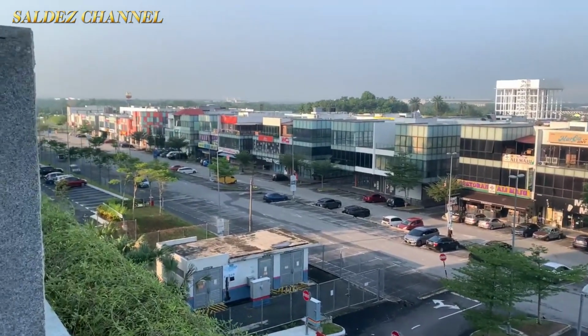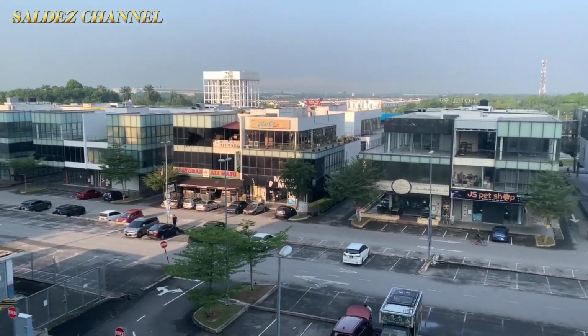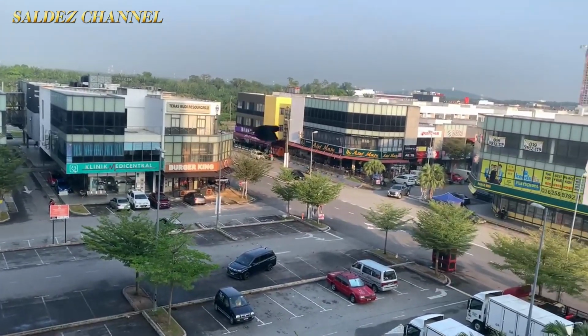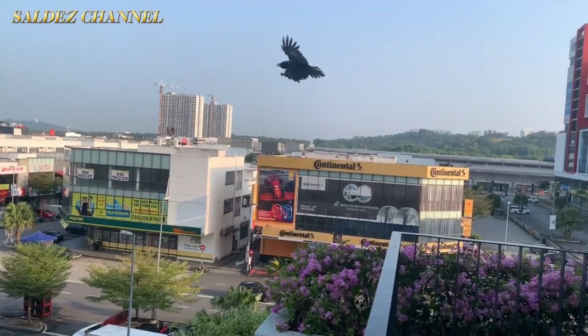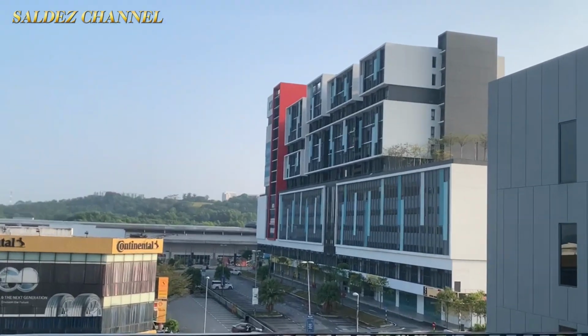There's a lot of shops, and restaurants nearby to this hotel, easy for you to walk. Not far from here is a KIP mall. Not far from the hotel.